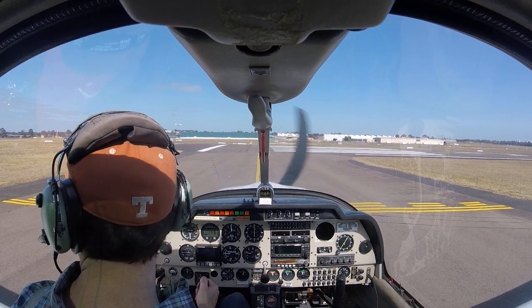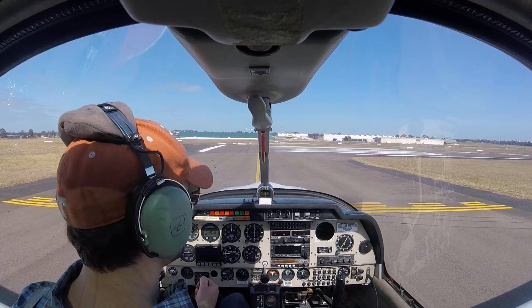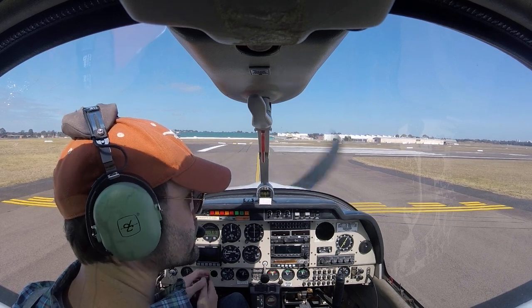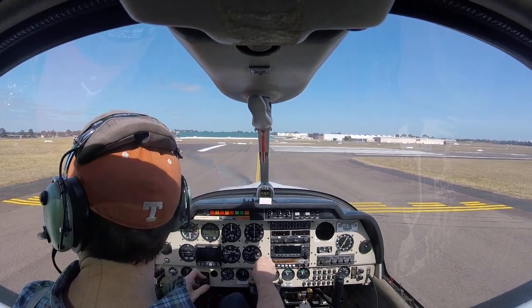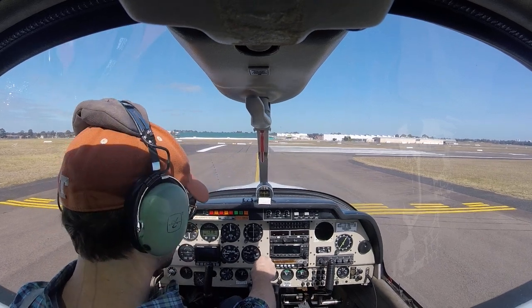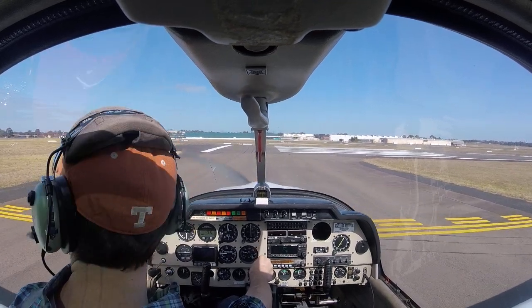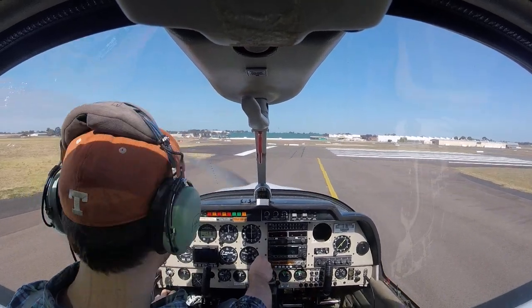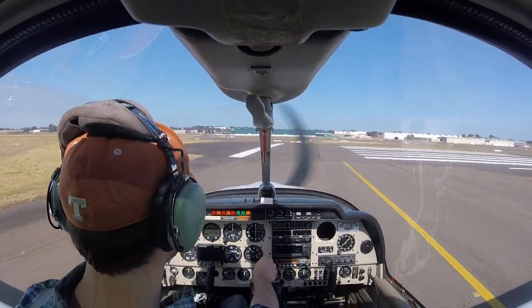Bankstown Tower, Romeo India Romeo November is at holding point Alpha 8, runway 29 right for an upwind departure. India Romeo November, Bankstown Tower, runway right, cleared for takeoff. Cleared for takeoff, runway right, India Romeo November. Foxbat 8796, cleared visual approach, runway right, number one. Cleared visual approach, runway right, Foxbat 8796.